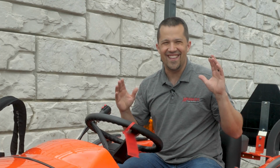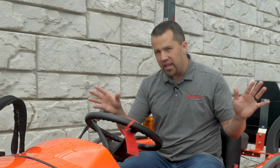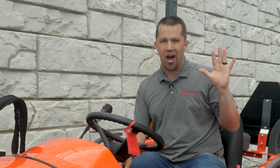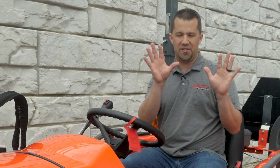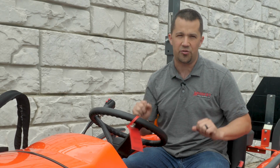Kubota's product line is complicated. There's so many different models and many of them seem to overlap. And you'll notice to this point, I've always referred to this tractor as standard. Kubota's LX series, which is a large compact tractor, a very deluxe model, overlaps a little bit with the standard L series, which is kind of the more economy, utility-oriented version of that tractor.